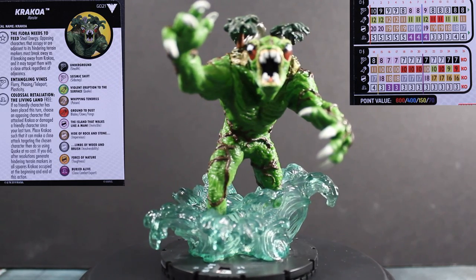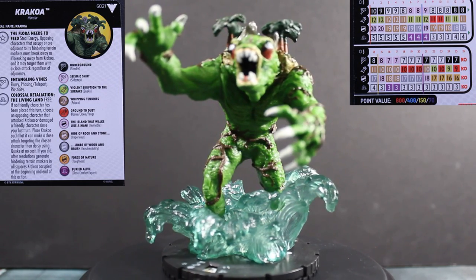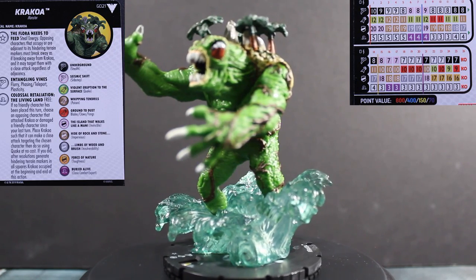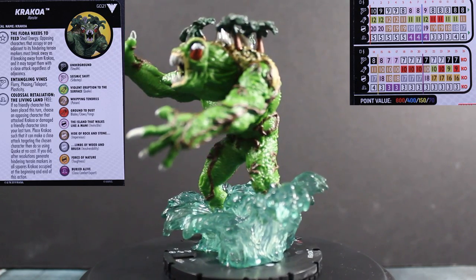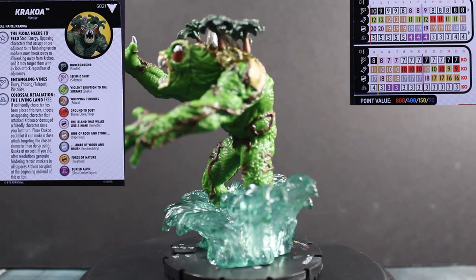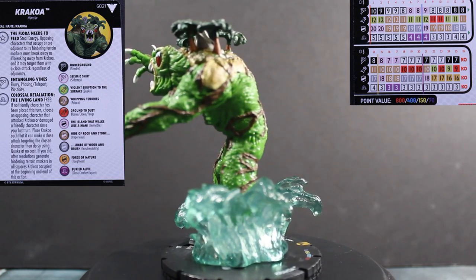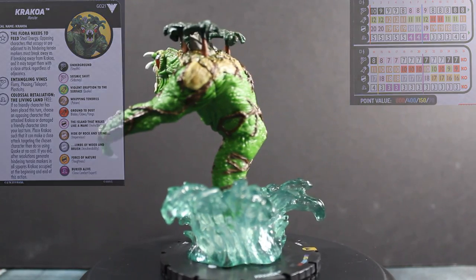But just a really cool figure. This is probably one of the best sculpts in the set, in my opinion. And we haven't had a Krakoa figure ever. We have had it as a map before. So super interesting to have it as a figure. And I'm really happy we pulled it, even if it's not the most competitive piece in the set. Still really happy to have him in the collection.